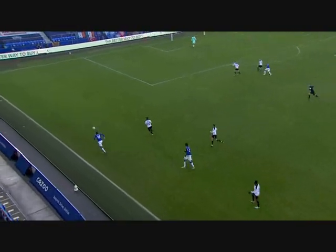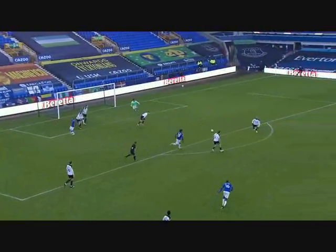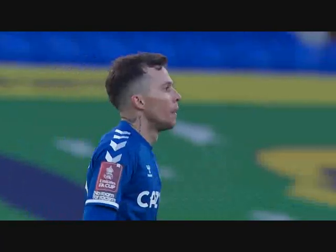And Nkunku down that left hand side. It goes first time from Nkunku. It breaks here for Bernard. He struck the post. That really would have sealed it. Here's Coleman, he's going to have a crack, and that is just wide from the Everton captain.